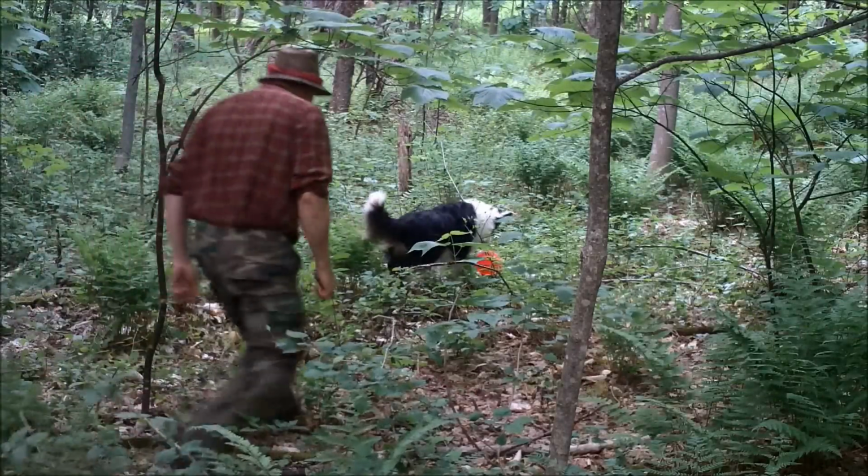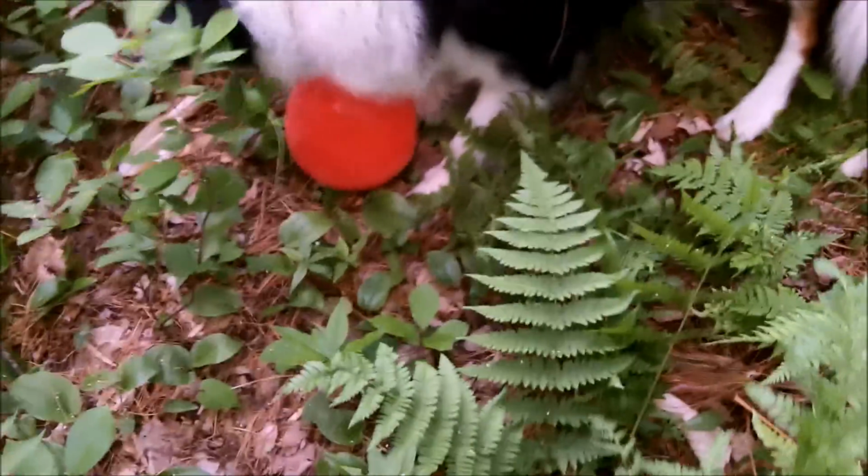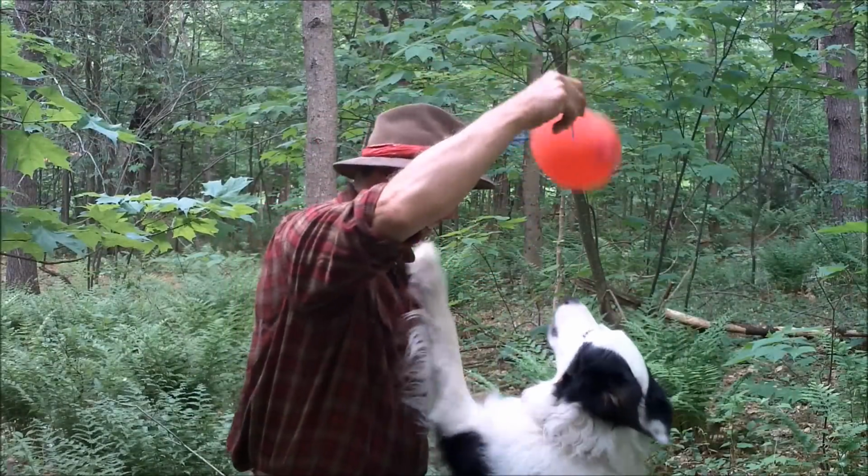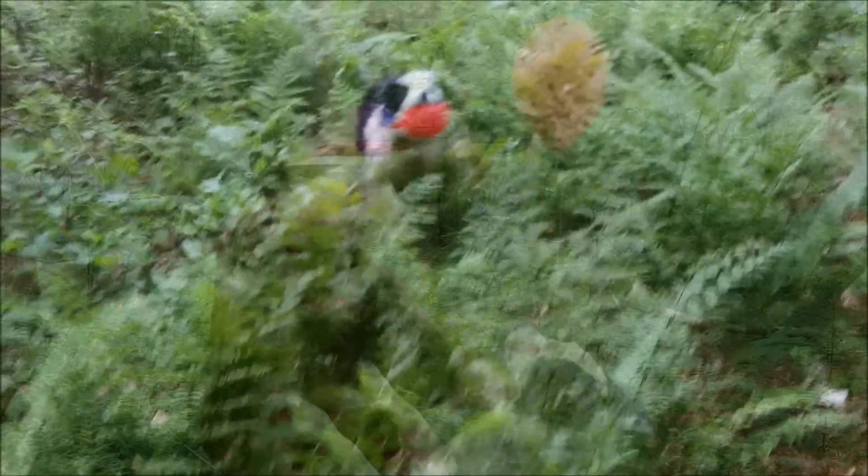Something caught my eye when we were out hiking this morning. It was a balloon. Somewhere far away it must have slipped from a tiny hand and ruined the day for a child. Then settled back to earth here and made the day for a border collie. Leave it to Frankie to be out in the woods and find himself a toy.